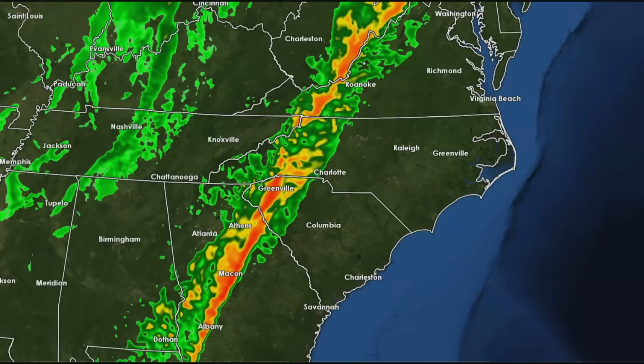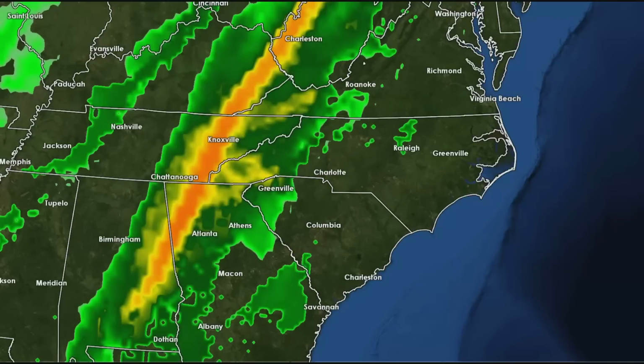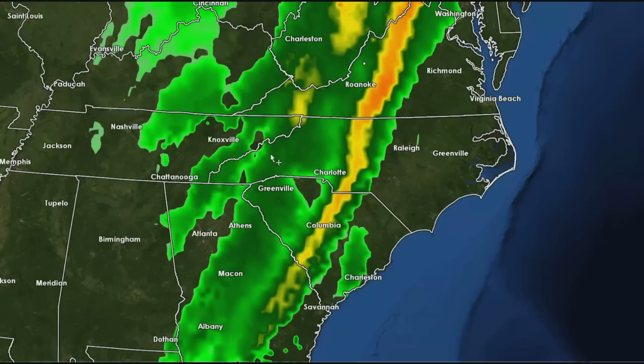This is the front on the HRW model. Here is the NAM. Let me show you the updated NAM model here for the same time frame. This is basically Wednesday evening. You can see it moving across the area anywhere from 5 to 8 p.m.